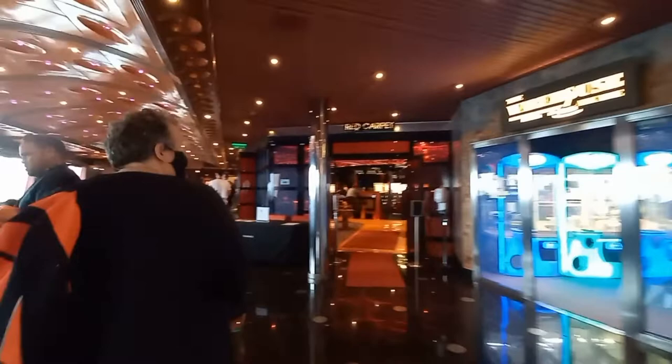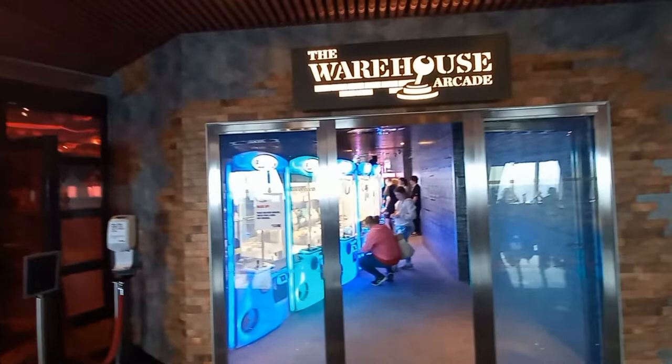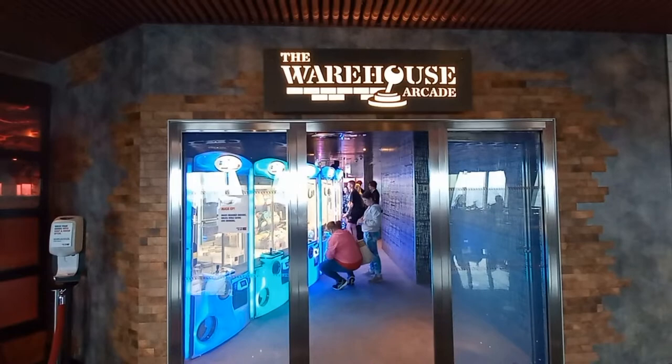Now we're coming up to my favorite signage of the whole of Carnival Splendor. That one is the red carpet room. It's very dark and dingy and you can't necessarily see its sign. There it goes, just flashing on. This is my favorite sign. You can see it all the time. It never changes and you can't go wrong knowing that it is where the children's play area is.